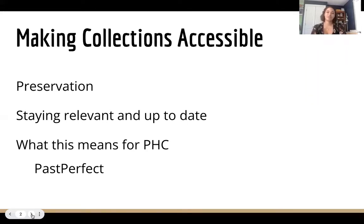At PHC, we use a program called Past Perfect, and Past Perfect is the online inventory for keeping all of the items that are in the collection. If you haven't visited PHC's site, or either of the museums, we have a massive collection, a massive archive with all sorts of different items, everything from papers to photographs to clothing. And it's a wonderful, wonderful resource that we have. And we want to be able to share that with as many people as possible.